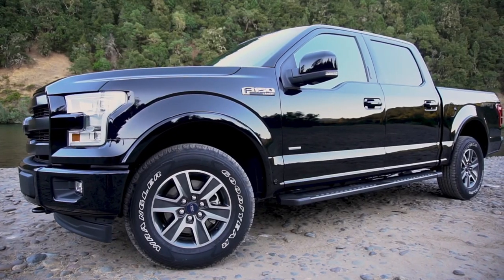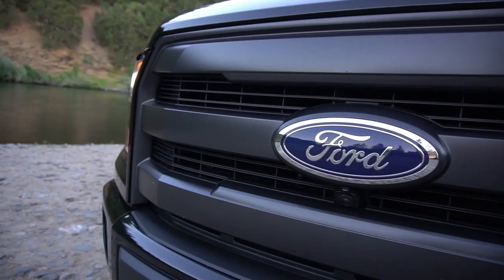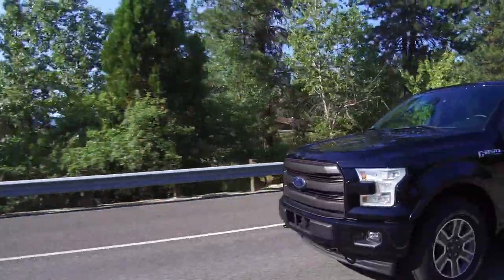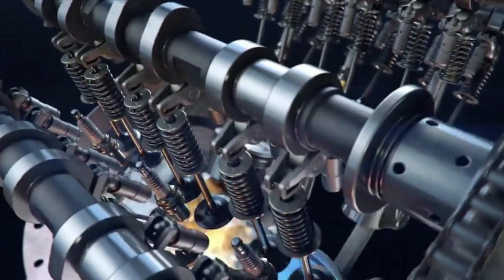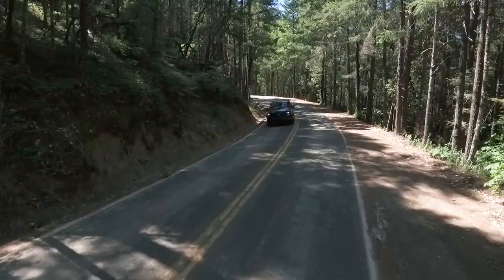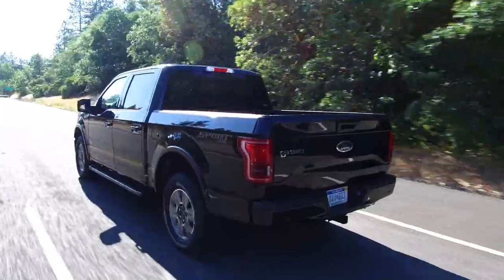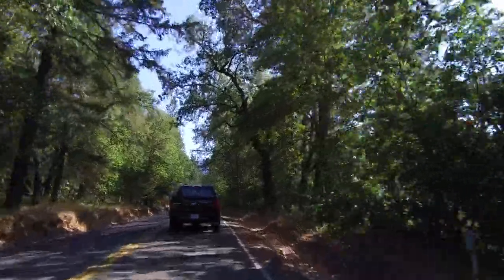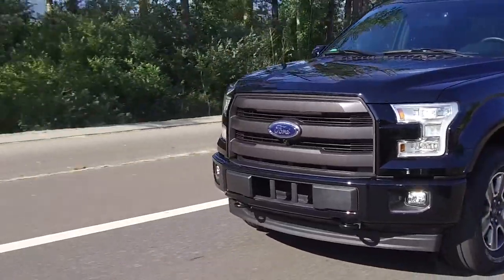The Ford F-150 has the highest payload and towing rating in the half-ton truck segment with a maximum capacity of 12,200 pounds. Headlining the changes for 2017 is a new powertrain combo. Replacing the original twin-turbocharged 3.5-liter EcoBoost V6 is a Gen 2 unit producing 375 horsepower and a whopping 470 foot-pounds of torque. That output is routed through a new 10-speed automatic transmission co-developed with General Motors. Sprinting to 60 miles an hour in just 5.7 seconds, it's 1/10 quicker than the previous F-150.